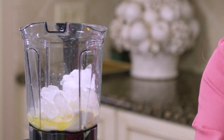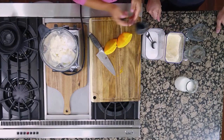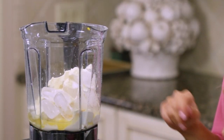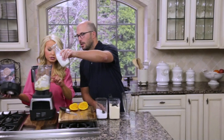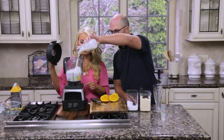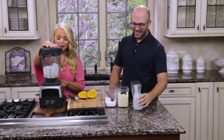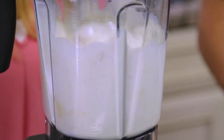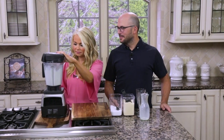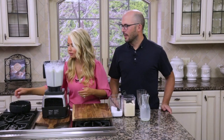Okay, now I'm going to add 1 scoop of protein powder, or a 1/4 cup. Vanilla works best for this recipe, so it's creamy. And then Sean, you want to add the milk, just enough until it tops about where the top of the ice is, so about 1 cup of milk. The whole thing? Yep, that works too, great. Okay, now we're going to give this a blend. Okay, so that looks nice and creamy.